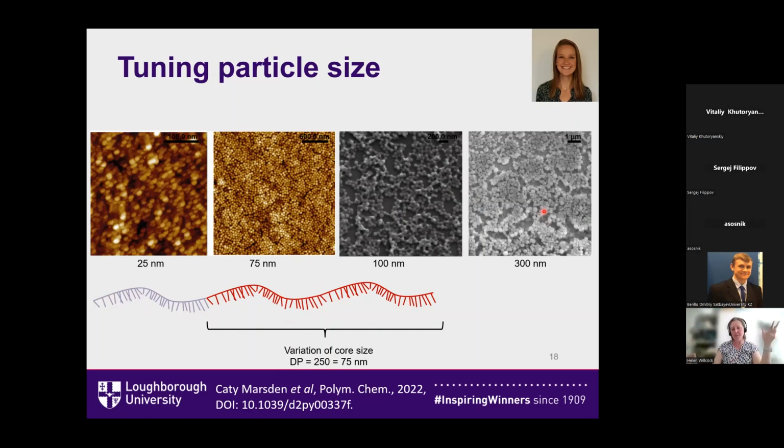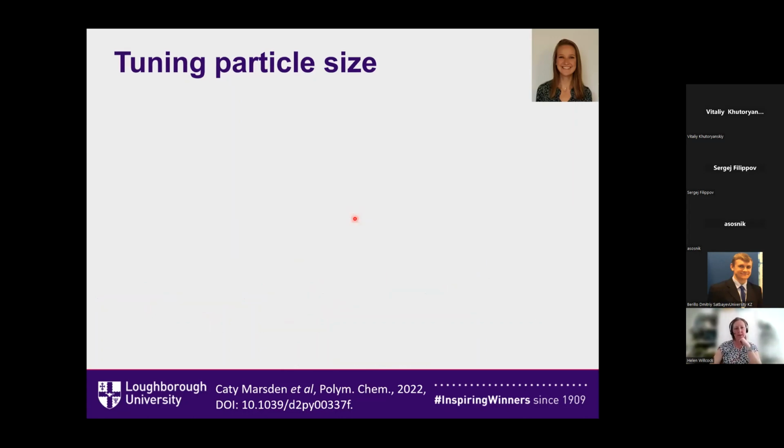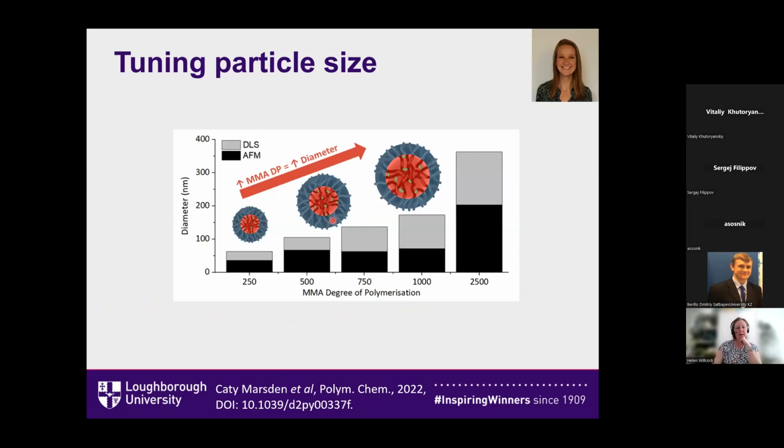We could go higher, but these, as mentioned before by Sergey, do start to become unstable and settle out of solution. So we can get nice, stable, well-defined particles in a large size range just by changing the variation of the core size there. And that was really nice. And we showed that this was able to be imaged both by AFM and also measured by DLS and light scattering. And this was quite neat. And Katie also noticed some quite subtle differences in the changing of the shell of these monomers, which hadn't really been shown before in the literature.